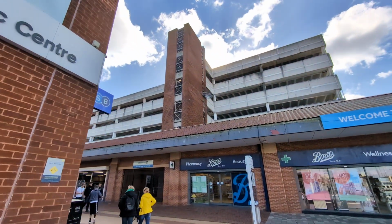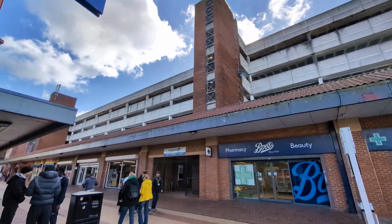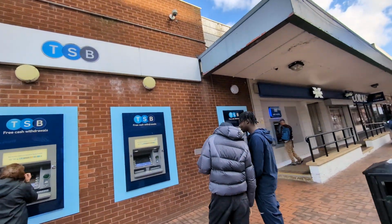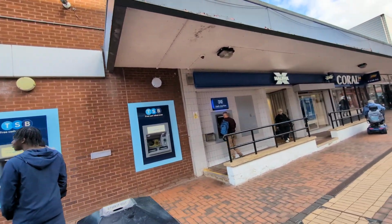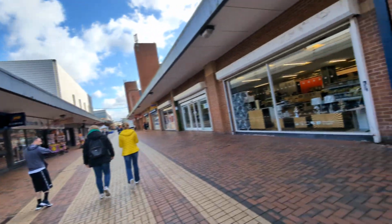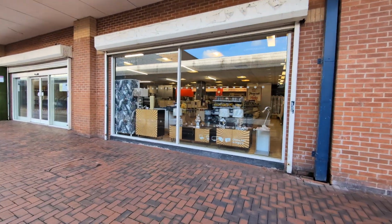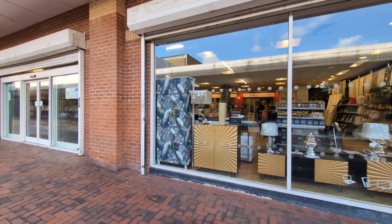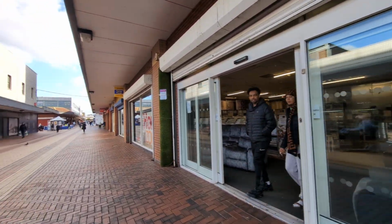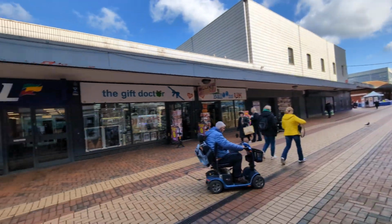That's the other side of the car park where we just were. Home Zone has just recently moved. That used to be at the front of the car park, and it's now just swapped over with the newly being built Farm Foods.